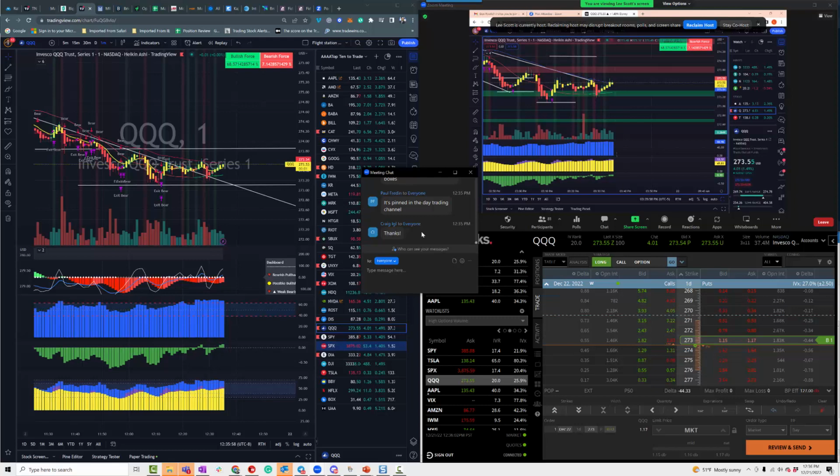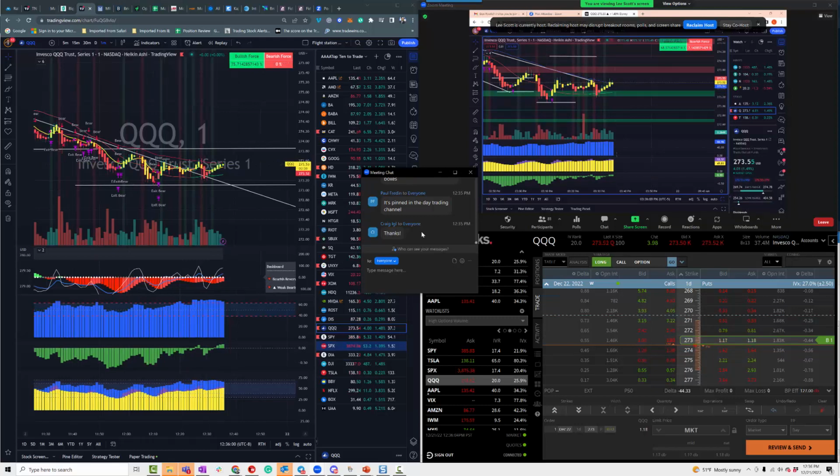But if you're talking about unchecking boxes, then you probably don't have the latest version of FlightStation. And if you don't have it, that means you need to uninstall what you have, log out, log back in, and reinstall FlightStation. And if you don't have the lower panel, which is all the way down at the bottom here, then you haven't given me your username so I can add you.